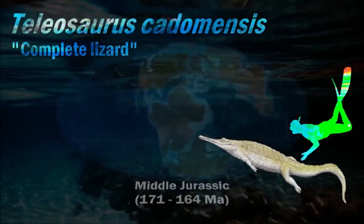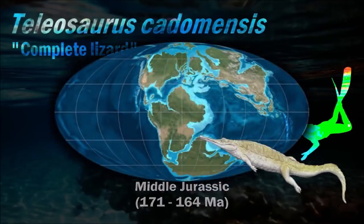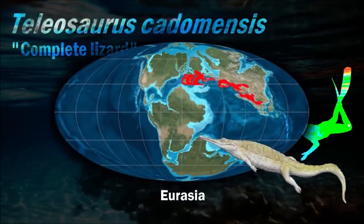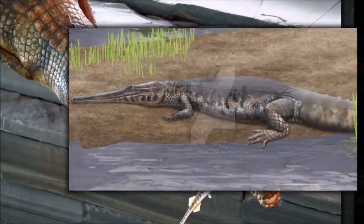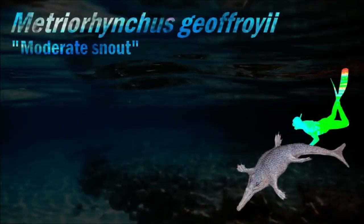Teleosaurus had highly elongate jaws, similar to those of a modern gharial. It had a long, slender body, with a sinuous tail that would have helped propel it through the water. It lived in the open ocean, and it probably caught fish and squid with its sharp, needle-like teeth.